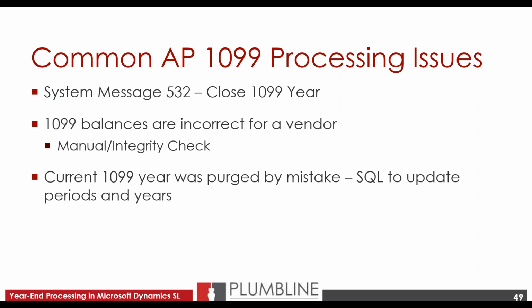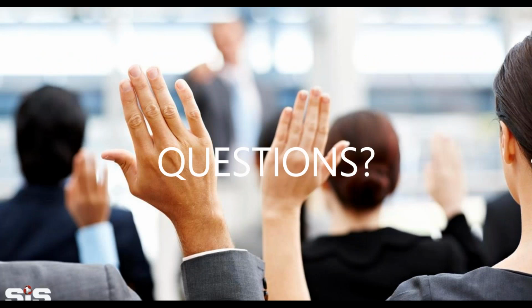So just be cautious when you do that purge, and don't do a double click, or maybe someone else already ran it. Just double check before you go in there and click begin processing. So that wraps up everything I've got. If there are any questions, feel free to submit those and we'll begin reviewing them now.